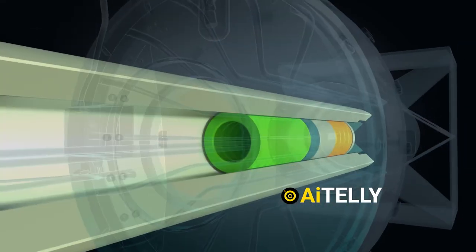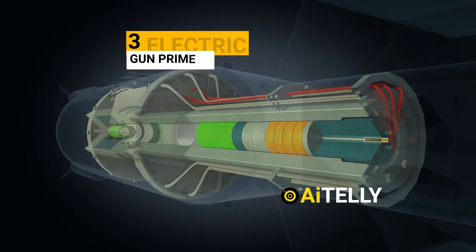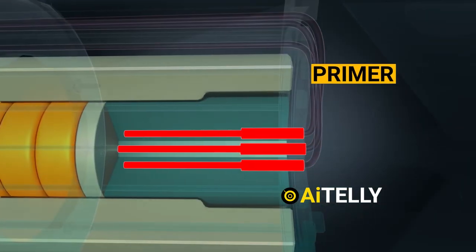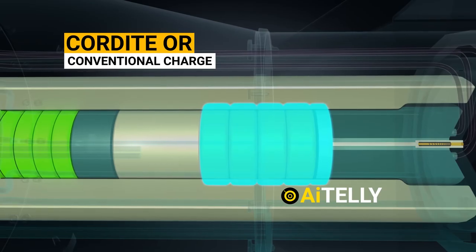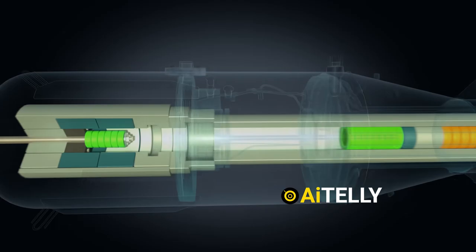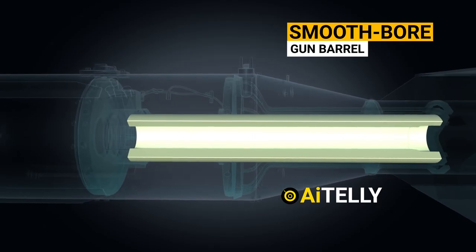Note closely, as it is very important to understand, the projectile ring slugs are hollowed and designed for the target rings to enter. These are the 3 electric gun primers. The primer is the device responsible for initiating the propellant combustion located here, also known as the cordite or conventional charge, that will push this projectile with explosive force. All these mechanisms and parts are encased in a 6.5-inch or 170mm smoothbore gun barrel.